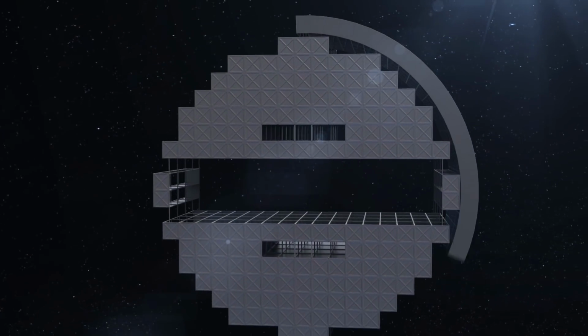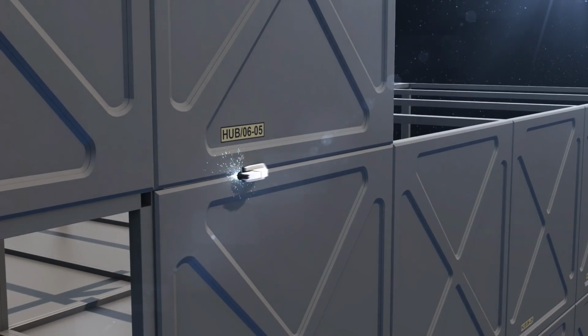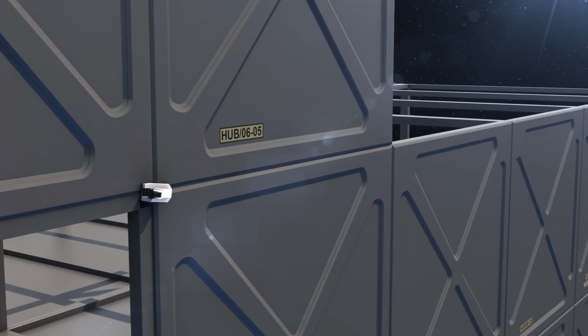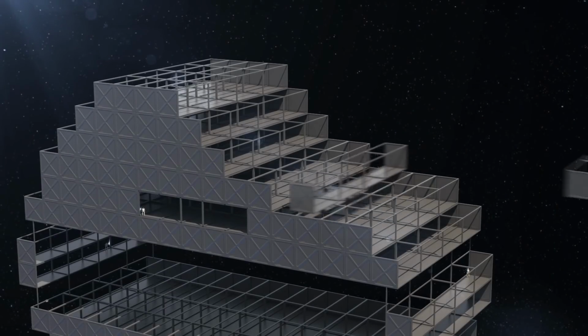Now, a big aspect of construction is going to be drones, and you basically have 2 types, the flying kind and the crawling kind. The latter zip around welding things. Welding in a vacuum is tricky, but we've had some practice. And the other kind mostly zips around grabbing things.